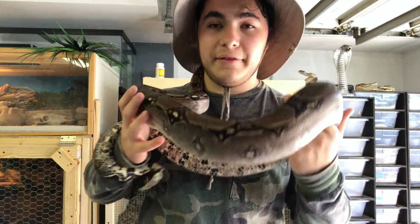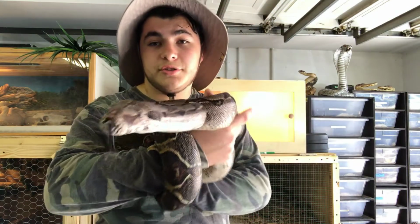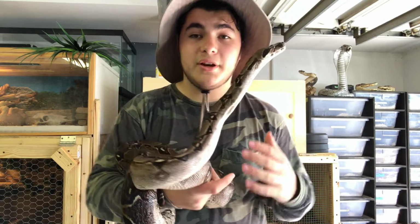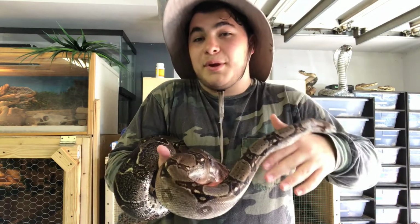Now, this is probably the heaviest body snake I do own, and she will only get bigger, but she is such a sweetheart. I honestly love this animal. This is something that I like to take out and show people, just because of the impressive size that it has, and just the overall, it's just an impressive snake, to be honest.